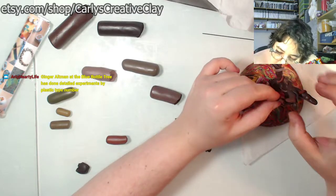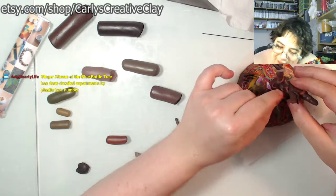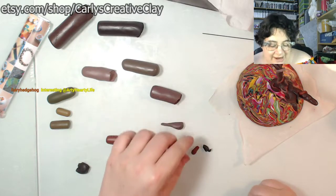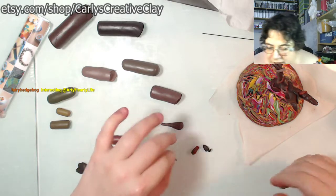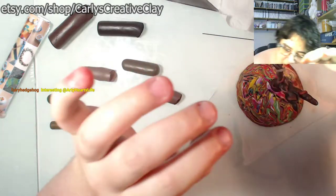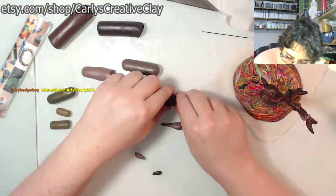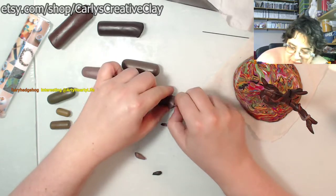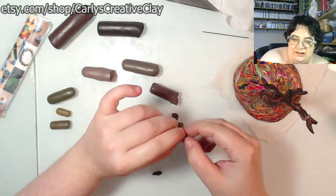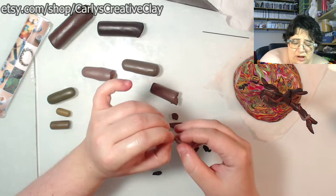Martin Hartelife says, Ginger Altman at the Blue Bottle Tree has done detailed experiments with plastic number type. I advise the Blue Bottle Tree to any player. There are so many articles on it, and they're absolutely fascinating and incredibly useful. So do go and give it a look. She really is just like the mad scientist of the polymer clay world.